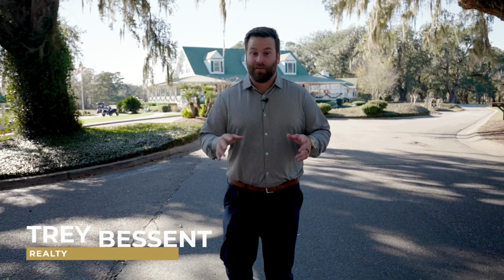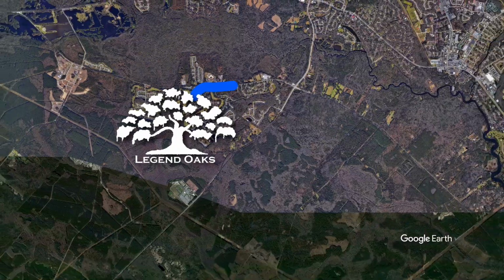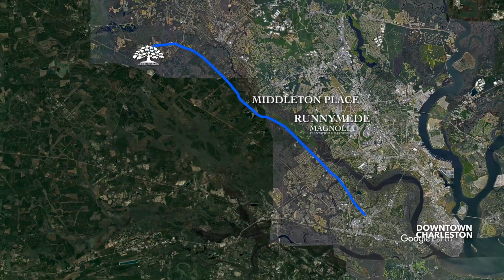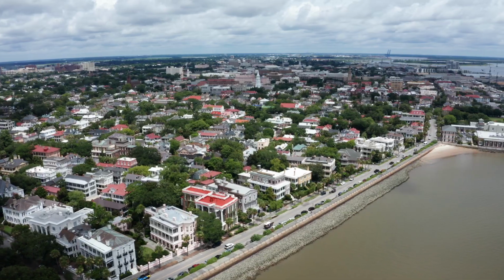I'm Trey Bessent of the Bessent Group, a local realtor here in the greater Charleston area. Now, before we get started with the tour, we're gonna tell you exactly where we are. So you're about 10 to 15 minutes from downtown Summerville. If you go south down 61, you'll pass all the pristine plantations on your way to downtown Charleston, which is about 30 to 40 minutes away, depending on traffic conditions.